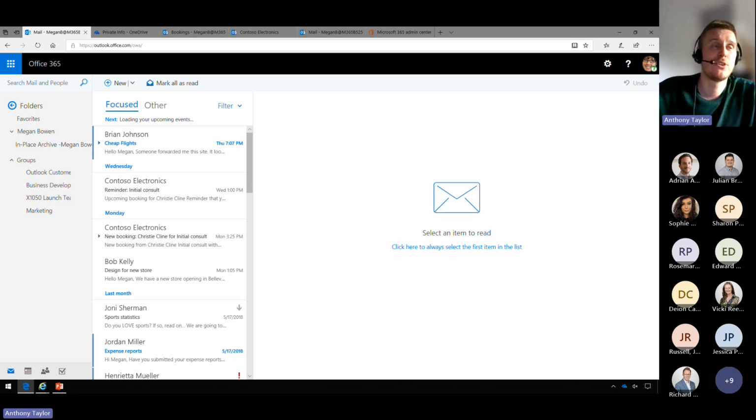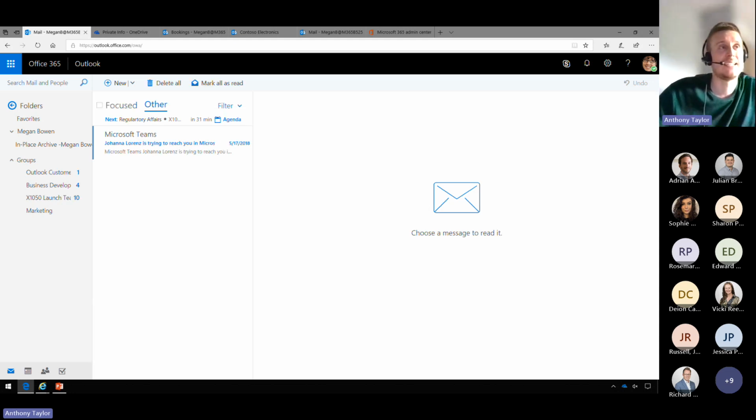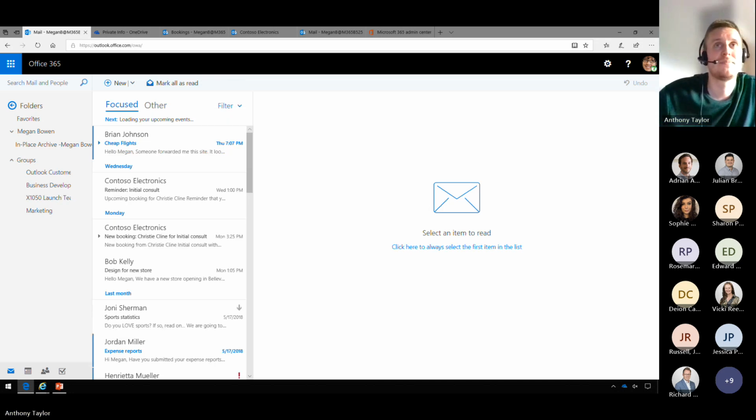Obviously, we've just discussed the focused inbox where Megan can focus on the most important emails. So let's have a very quick look at the other, just to see what's left. And yeah, it's that less high priority email. So we'll just click back on focus for now. As we mentioned previously, there's a 50 gigabyte mailbox in Business Premium, as there is in Business Basic and Business Standard, but obviously we're primarily looking at Business Premium today. So no need to worry about the constraints of a small inbox, or having to delete any important emails, that sort of thing.